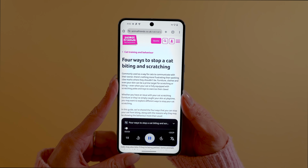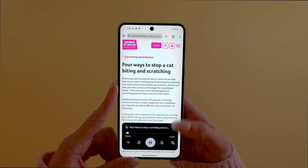Here's an example of what I mean. 4 ways to stop a cat biting and scratching. Save animals with us. Commonly used as a way for cats to communicate with their owner.